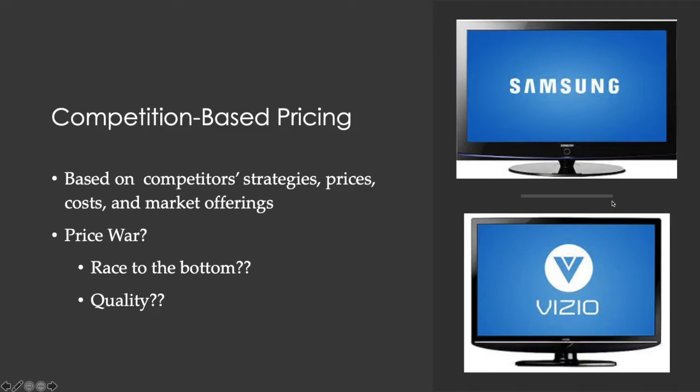Now, there's competition-based pricing. All right, based on competitor strategies and prices and market offerings. Man, back in the day, these 40-inch flat screen TVs were very expensive. If we go back to the early aughts, they were incredibly expensive, in the $4,000 to $5,000 range. Now, these right in here between Samsung and Vizio, probably in the $300 range. But it's a price war. Again, maybe we're trying to penetrate that market, or they're trying to penetrate that market. But what happens? Sometimes there's a race, what we call to the bottom.